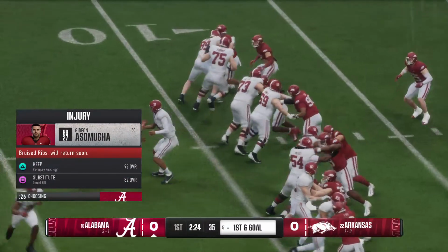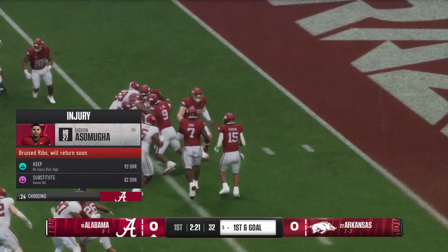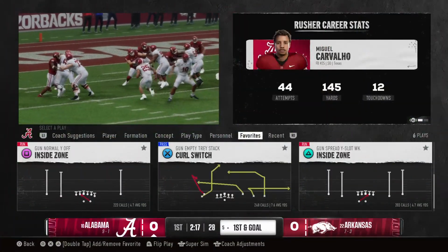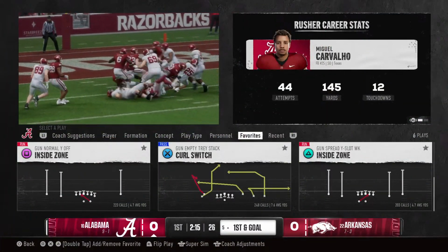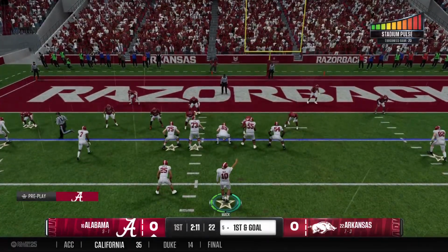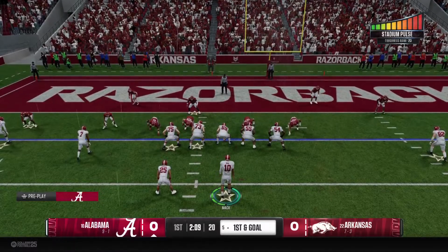Fullbacks are very unselfish. One of the most unselfish positions you can find in football. They block 99% of the time. But when you can give them that rock, get a first down, those guys are really big. You know, they're really powerful. They usually fall forward. No nonsense, no jukes, just hit you in the mouth.